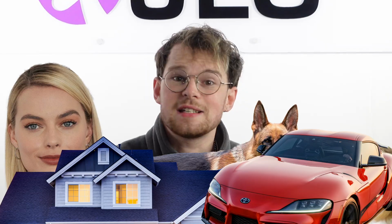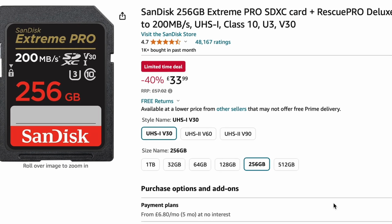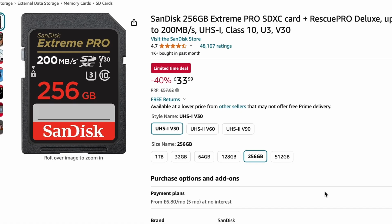Now, you're in the kind of market that likes taking pictures. You love taking pictures of your kids, your wife, your dogs, your house, your cars, anything. You love that. But what happens? Storage gets full. And how are you going to mitigate that? You need some extra memory, and you can get that with a new SD card. And this SD card, you get 40% off, 35 quid, which is 256 gigabytes. That's massive. That's a lot of pictures. That's a lot of video as well.